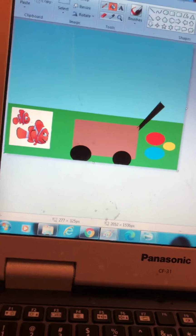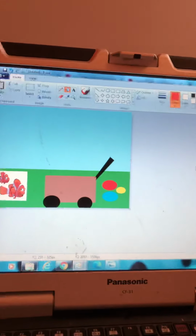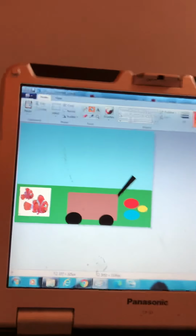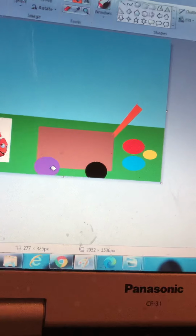We're painting a wagon. We should make the handle orange. Do we have orange paint? No, we should mix the colors. What makes red and yellow? Orange. Orange, right. We need the wheels. Do we have purple paint? Red and blue make purple.